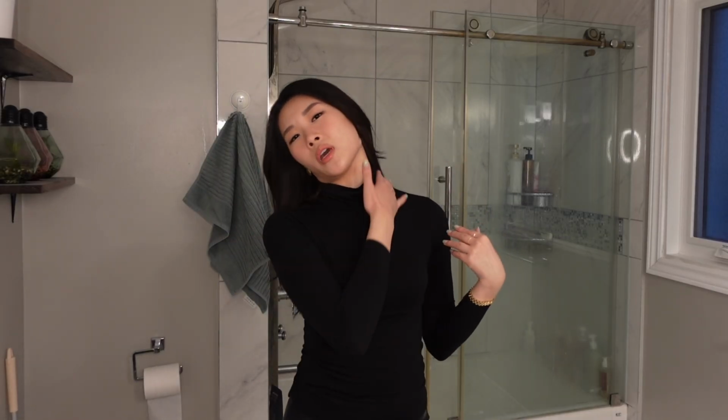Okay guys, that was it. Don't forget to repeat this routine one more time if you want maximum results. I feel so much better. Like my shoulders and my entire neck area just feels so alleviated. I do this routine, I'm not kidding, every single day. Whenever I'm sitting down and I'm doing work and I feel some sort of shoulder pain, I start doing this.